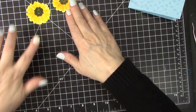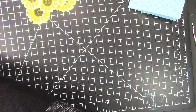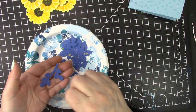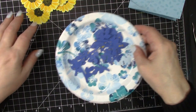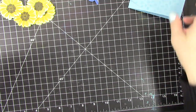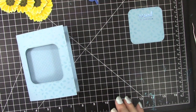Okay, so our flowers are done. In advance, I die cut a bunch of blue leaves and spattered gold spray on it. So those are also ready. I have more than what I need, but we'll get those ready. So this is going to be a fun fold card.